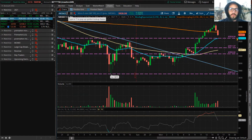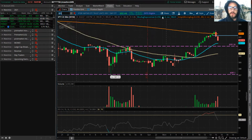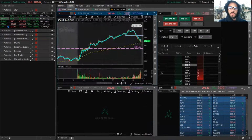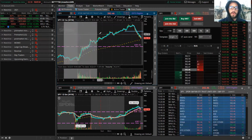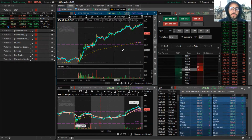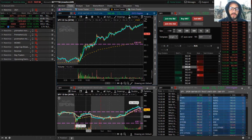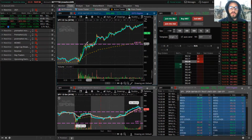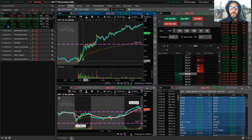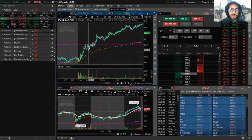So then let's go to the SPY. Let me pull up the 1 minute, because this shows perfectly what I'm talking about. So if you look, this price level that I had drawn out is the high of the previous day, right down here. That's what this line is right here. So when we started our breakout, we ran into this line about 1 million times.